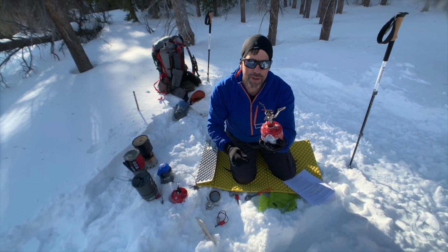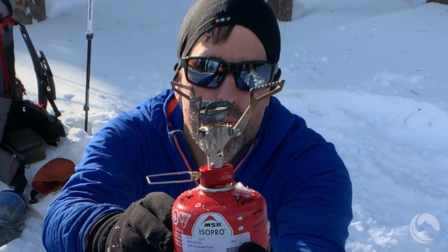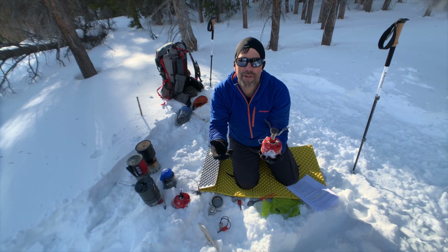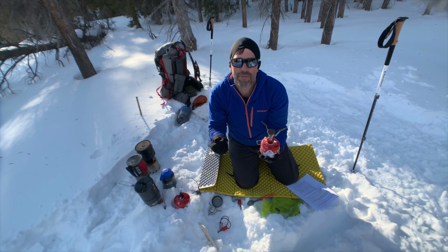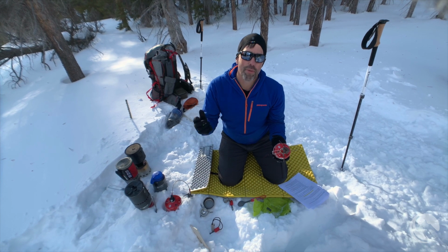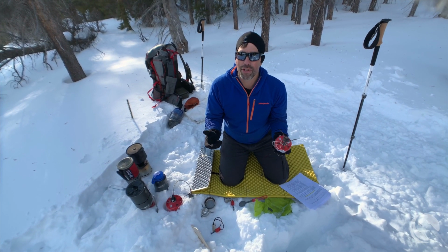Some canister stoves have built-in wind screens, like the one on this MSR Pocket Rocket 2. You can see the little fins up there. They don't help a lot, but they help some in a very light breeze. But don't rely on those wind screens to improve your fuel efficiency greatly if the wind is blowing. In addition, you can make your own wind screen. We'll provide some links to that below, but keep in mind there's some risk to that.